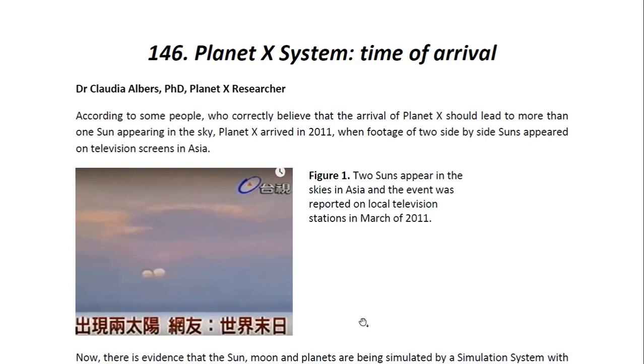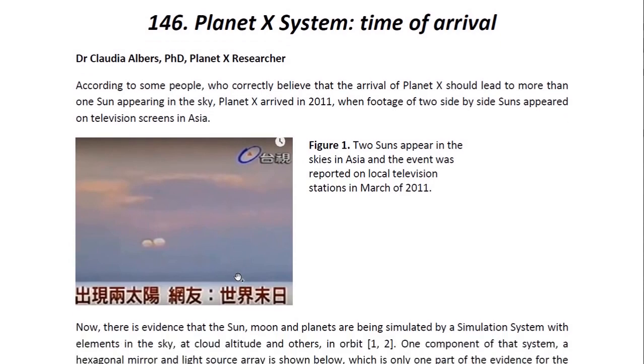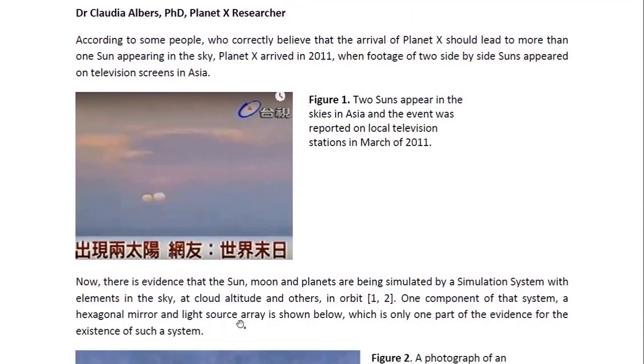Now, according to some people who correctly believe that the arrival of Planet X should lead to more than one sun appearing in the sky, Planet X arrived in 2011. Because that was when footage of two side-by-side suns appeared on television screens in Asia. And we see an image here of the two suns that were shown on television screens in Asia in March of 2011.